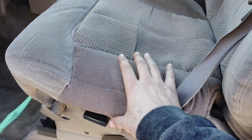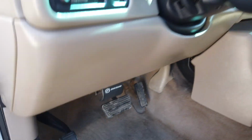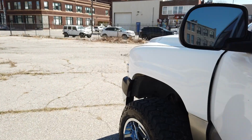Driver's seat, someone patched it at some point. You can tell it's a little bit off. If it drives you nuts, we can fix it. Don't let that stop you from buying this truck. We'll pop the hood while we're in here. Make sure our doors are unlocked. Yeah, so let's go under the hood first.